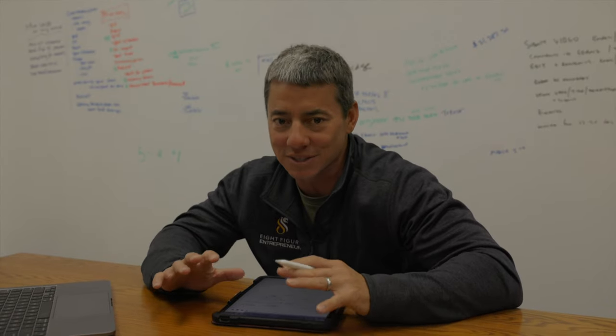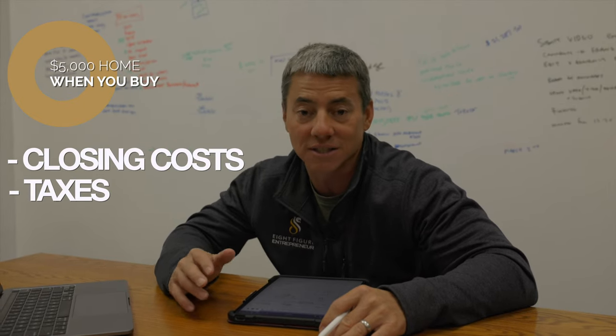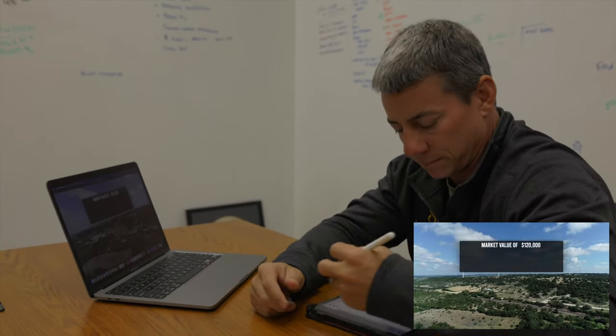There's a lot of numbers that don't go into that. When you buy a house for $5,000, there's a lot more that comes with it on the front end. You're paying all the closing costs, taxes, things like that. On the front end, he also talked about the code violations and everything like that, so let's see if he goes into that. About $120,000.